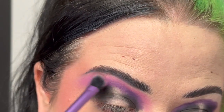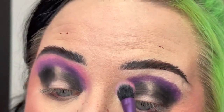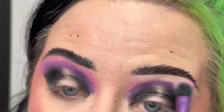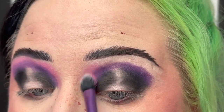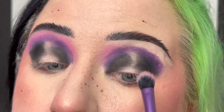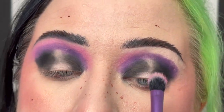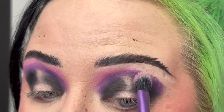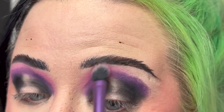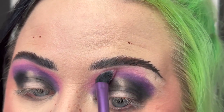So we'll have to just go back and forth with things. That's really what getting a good blend and gradient is, you just have to go back and forth. Sometimes you have to re-add pigmentation. Sometimes you have to soften something up. It's all just playing with it, being patient, taking the time. You'll get there.